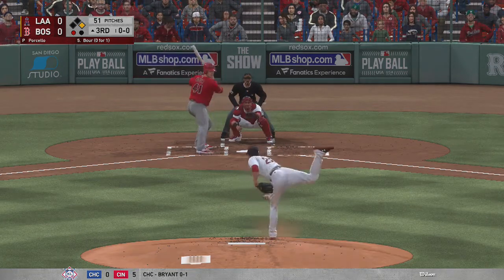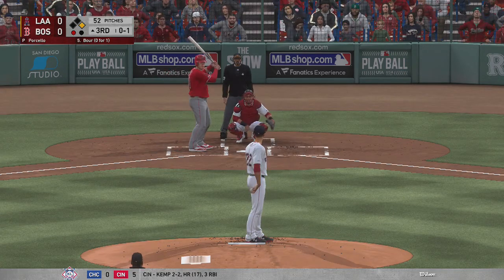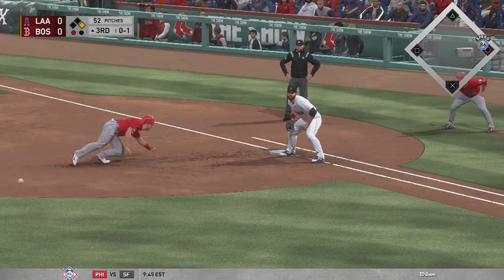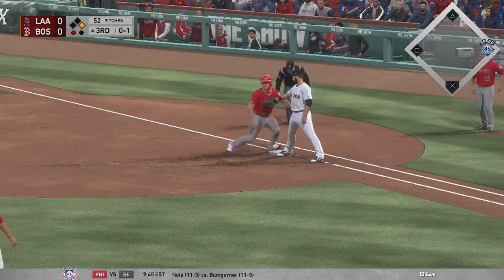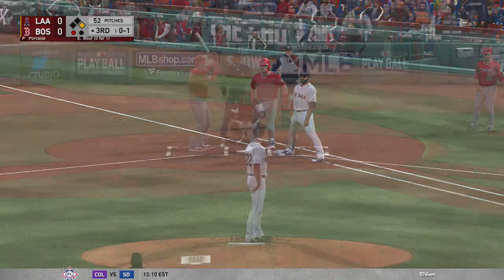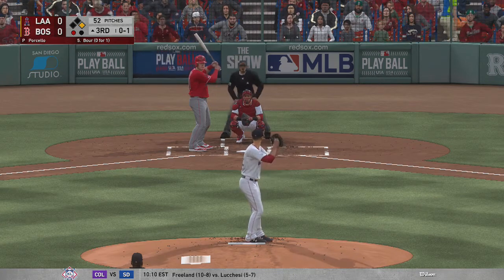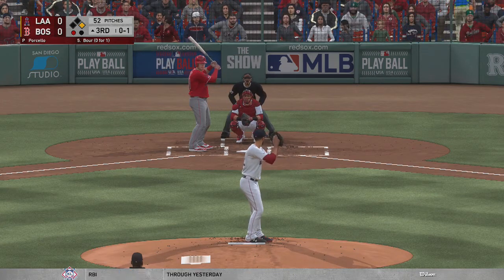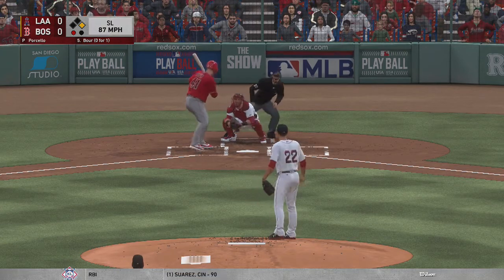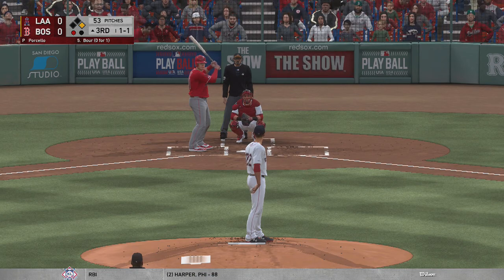Has a look. Now the pitch. A high fastball is in there. Before the 0-1, he'll check on first. And the runner back. A pitch on its way. And there's ball 1. Trout leads off first with 1 away.